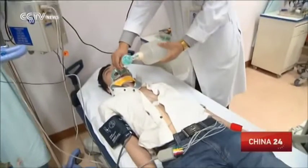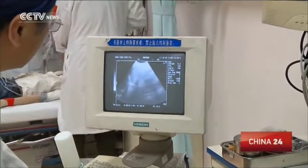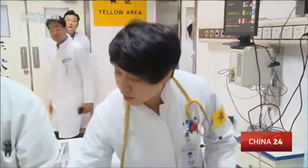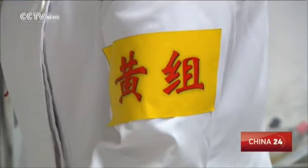The Shanghai team consists of 35 doctors and nurses and 15 logistical personnel. They can treat about 100 people a day. To meet international standards, more members will be recruited so that it can treat 200 people per day.